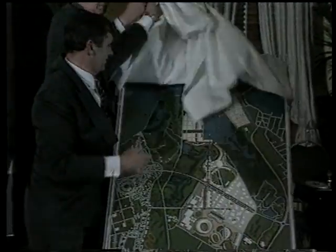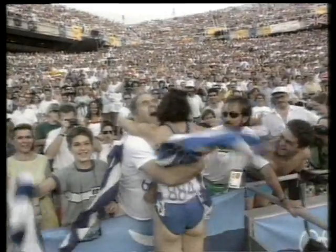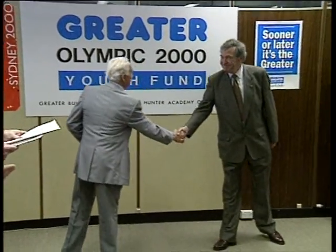It's all part of the rundown to the 2000 Olympics in Sydney, making sure the best talent makes the games. For young athletes like tennis player Jenny-Ann Fetch, the number two rated 16-year-old in the state, the chance of a scholarship is a terrific boost. In the first year, $10,000 will be divided amongst 10 athletes.